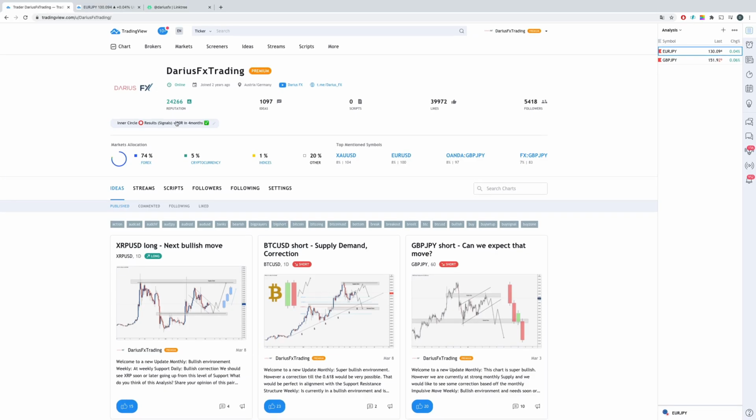Okay, and the inner circle has so far 80R plus in just 4 months, so this is a crazy result. We use a risk management of 3%, but it's up to you. You can do it on your own. With the compound effect, you will have a pretty good result after 4 months.